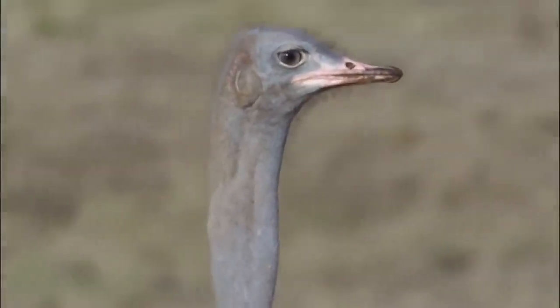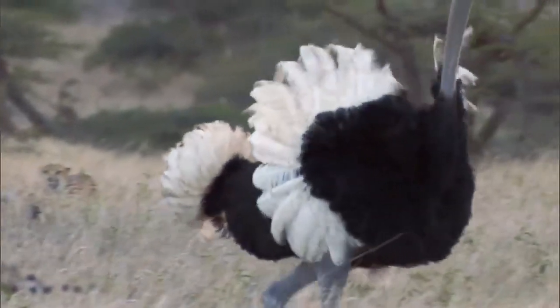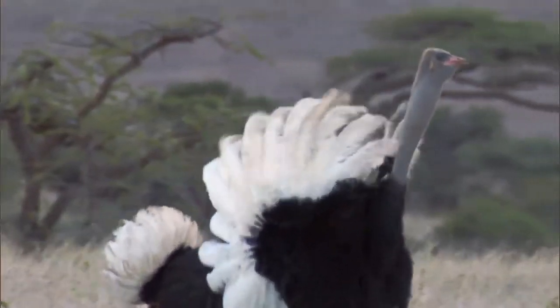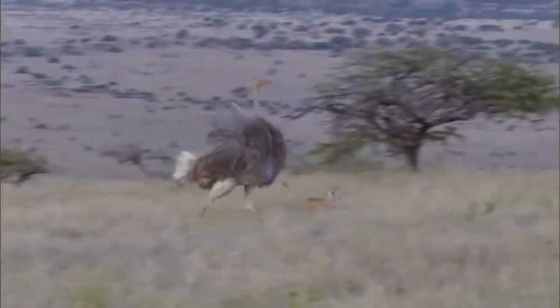The male has spotted one of the brothers, but only one. It's not too worried. Then suddenly, there are three. Slower to realize the danger, and the cheetahs switch targets.